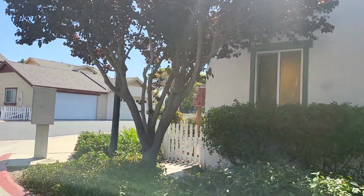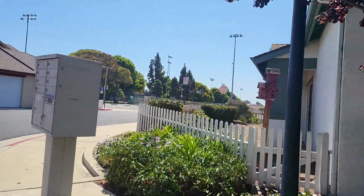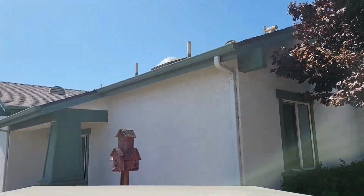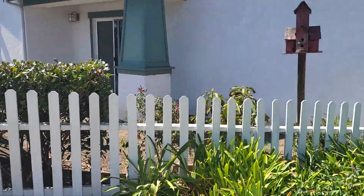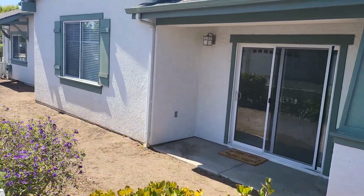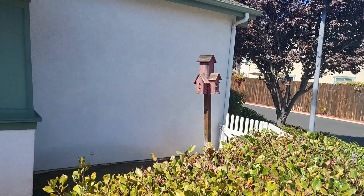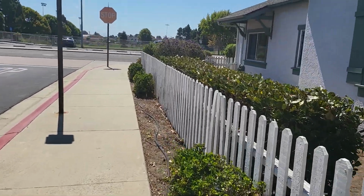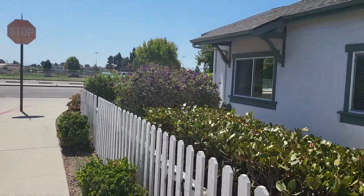So this is just a short distance from the beach. Right across is a dog park as well. Just a really nice community. I love the little side yard. You could definitely do something here. Maybe put in some landscaping, even some of the new artificial turf that's out.